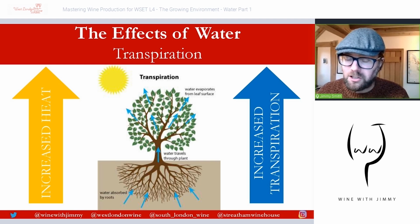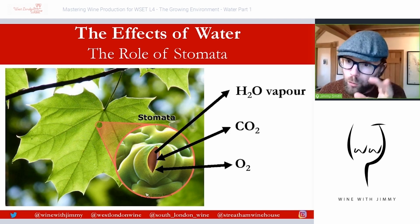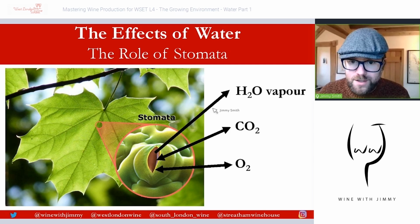Now, these look like little alien pictures often when we get close to what a stomata looks like. But there you are. There is a vine leaf. And looking closely at that, there you've got one of those stomata mouths that are open. So open stomata, when it's smiling, allows the free exchange of water vapor out of the vine. And that's that first arrow, water vapor out of the vine.